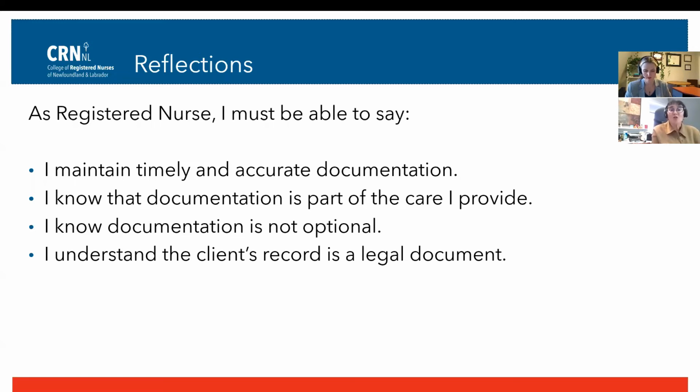Documentation, I know, is not optional. It is a part of the nursing care or practice that you provide. So it's not something that we just say that we're not going to do. And I understand the client's record is a legal document, and we'll discuss this concept a little bit more in detail. However, I will leave you with the statement, not documented, not done.